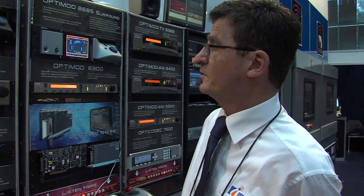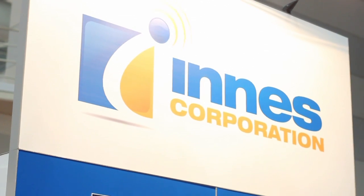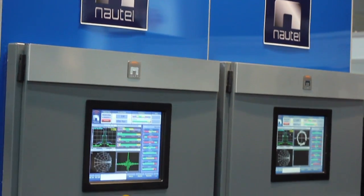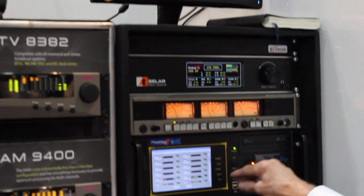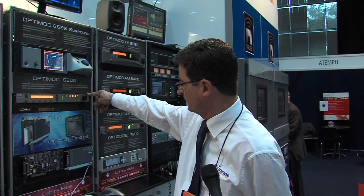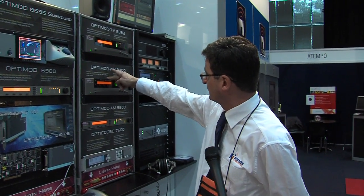All right, well what we have are the Orban audio processors, and each different processor is designed for its own particular unique service. The surround sound audio processor, Optimod 6300, is designed for the digital DAB services. This one is designed for the AM, MF transmitters.